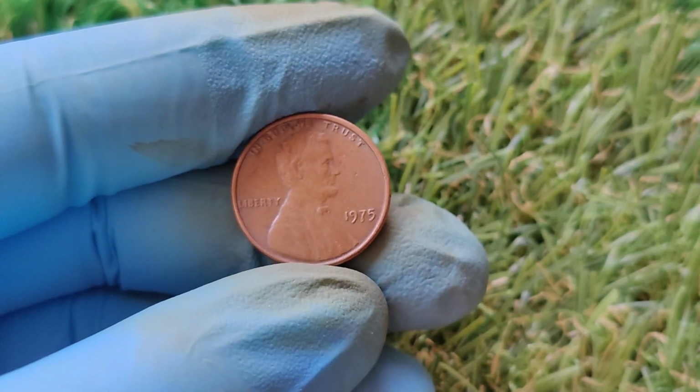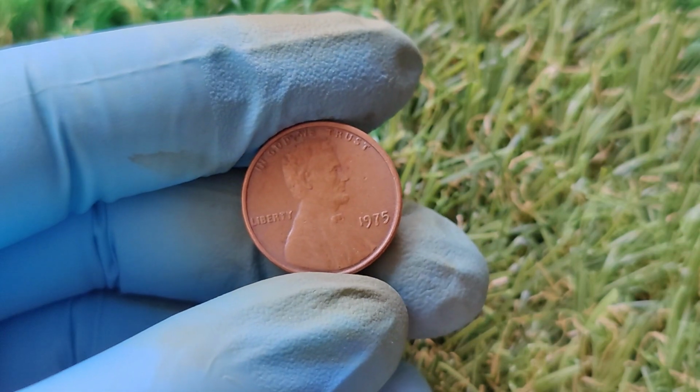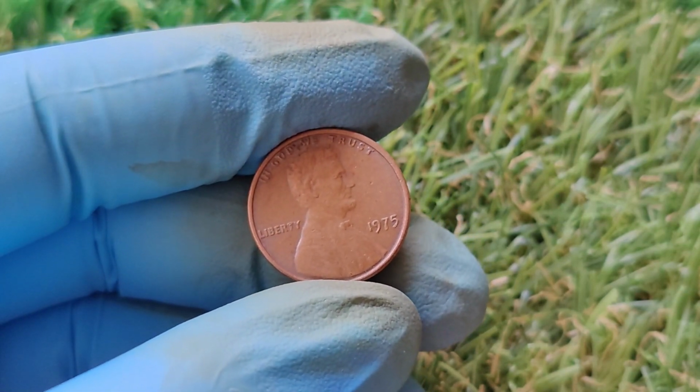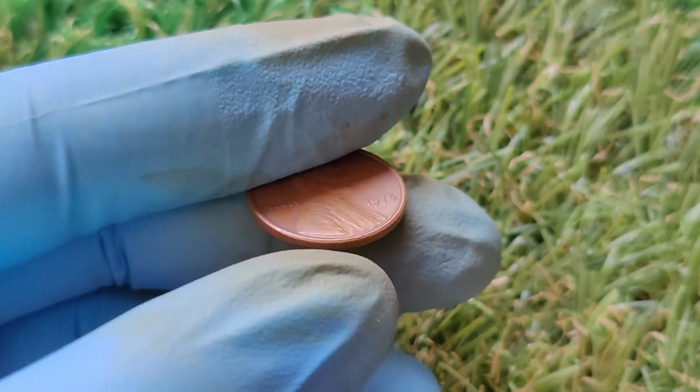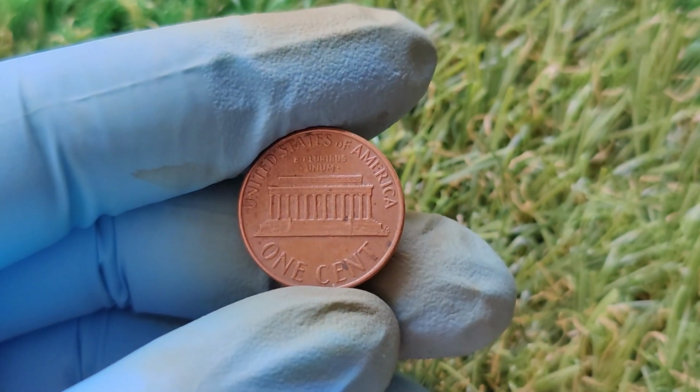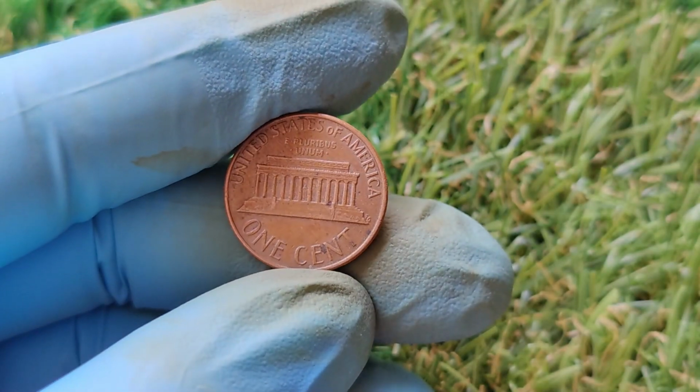We are diving deep into a fascinating piece of American history and a tiny treasure that might just be hiding in your pocket. We are talking about the Abraham Lincoln 1-cent penny from 1975, its incredible backstory, why collectors love it, and just how much it could be worth right now in the current market.